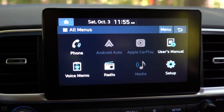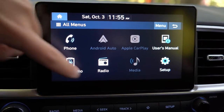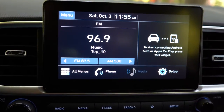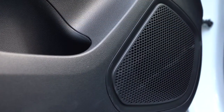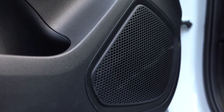But factory navigation system is going to come with the Denim, and of course you can check out your radio information up there as well. And by the way, when it comes to the sound system, you will find 4 speakers with the SE, then 6 speakers if you go with the SEL or Denim trim level. So having said that, I do believe you guys know what we have to do next.